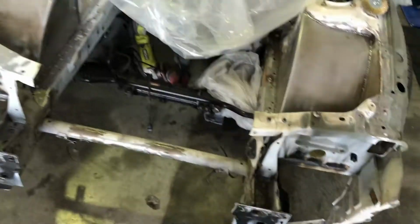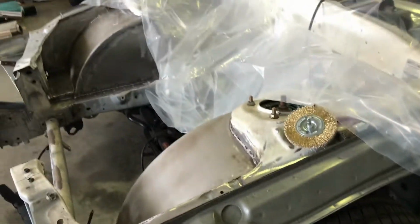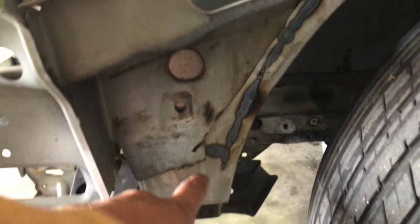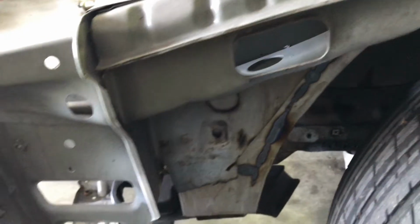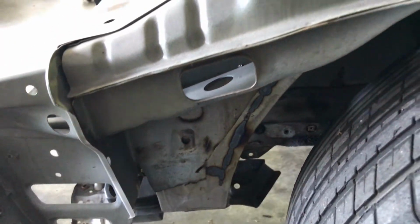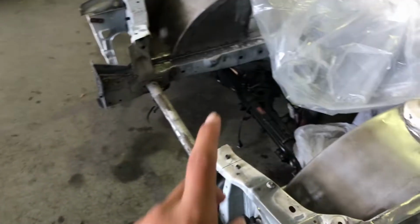So I still need to work on that some more. I need to finish getting the engine bay ready for a primer. I need to work on the tubs a little bit more. As you can see, I'll show you here. There's still some excess metal left over from when I made the tubs. I never cut it just because I wanted to make sure everything was welded first. So now I'll go in there, cut off the excess metal, and get it nice and clean in there.